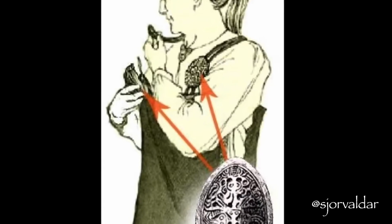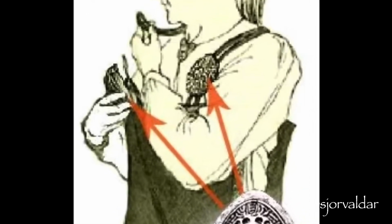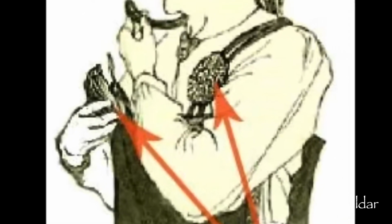They were attached through these loops with tortoise brooches. That's how we know a good amount about female clothing, because typically you would find a lot of the fabric, the fragmentary pieces, under these brooches.